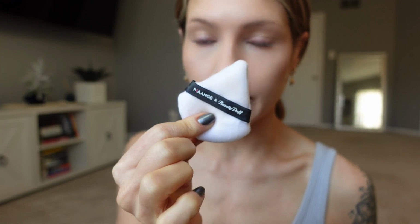Then I take this little powder puff, and I'm going to set my T-zone with it. This makes your makeup look so much smoother, and like the powder, you can't really see it when you do this. Once you get it pressed into your skin, you can't see any powder on your skin, which I really like because I like to set my whole face, but I really don't like when it looks like all this powder is on your face. I feel like it makes my skin look so bad.